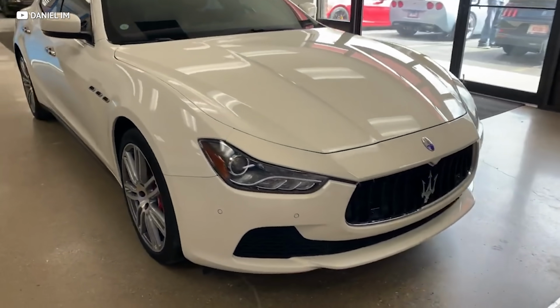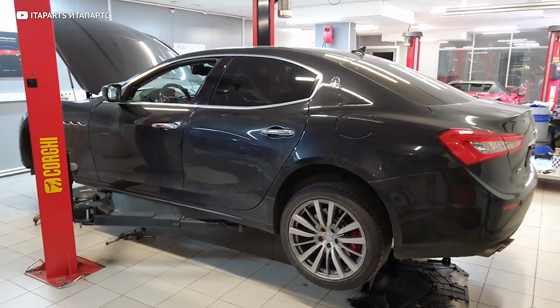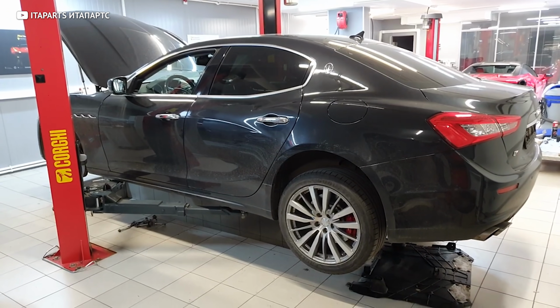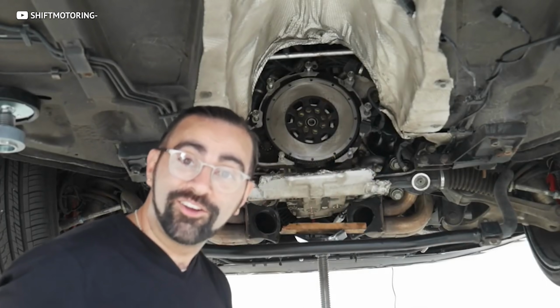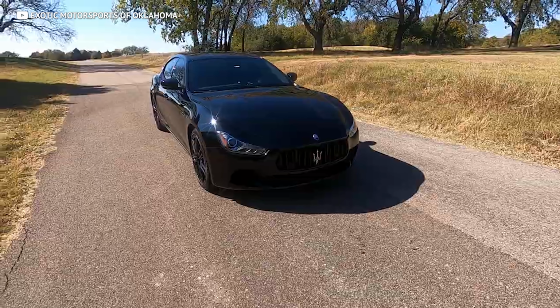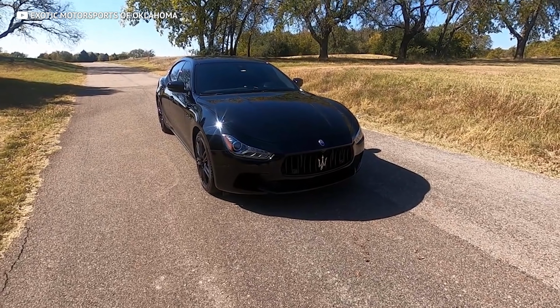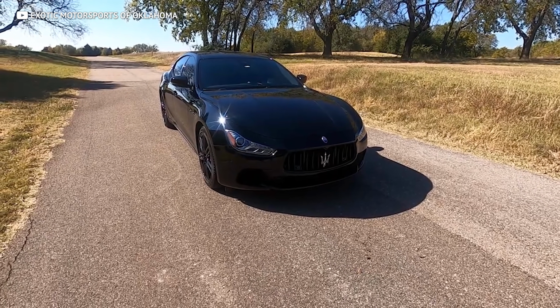Sure, it comes with the Maserati emblem on the hood, but like we saw with the Quattroporte, that's basically meaningless because you're pretty much gonna have that car in the garage all the time. No one's ever gonna see that badge. So to you, that badge just means that your clutch job went from $3,000 to $30,000. Because yeah, it has a fancy Italian name and an exotic car heritage. But what it also has is just absolute dog shit build quality.